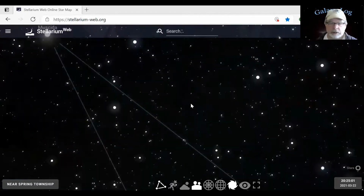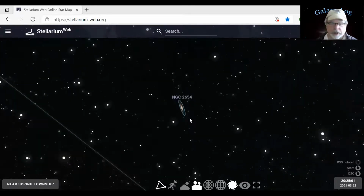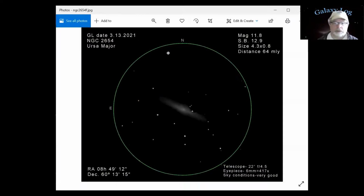And here it is, and it's an elongated galaxy. And it's here again. This part of the sky is easy to star hop with the brighter stars of Ursa Major, so it's an easy find. And if we go to the near view image, here it is.